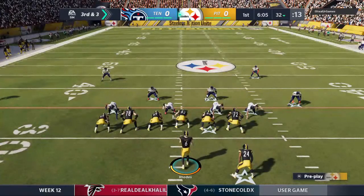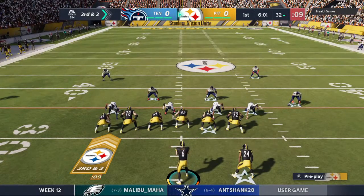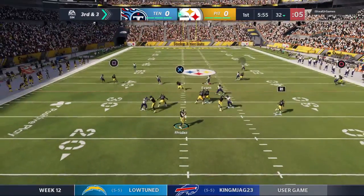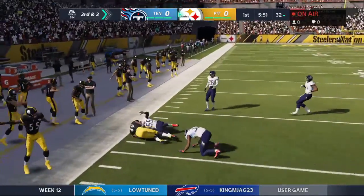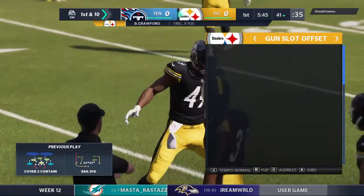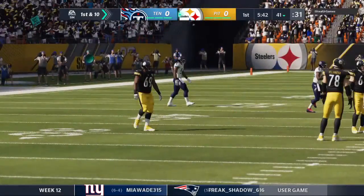Third play of this opening drive as they're looking at a 3rd and 3. From the gun, Rhodes. Looking left side, and he's got a man. That's Crawford. And he will have a Steelers first down as they're able to get the 3rd down conversion. Rookie to rookie on the hook up there, and it's a first down.